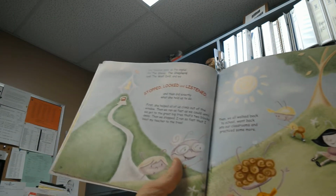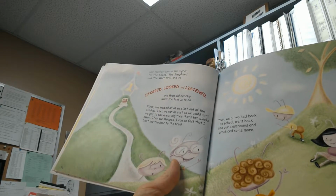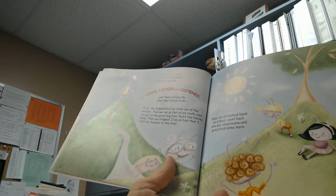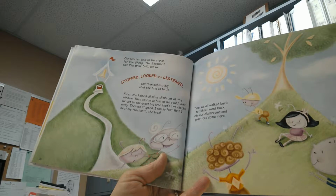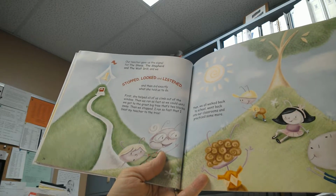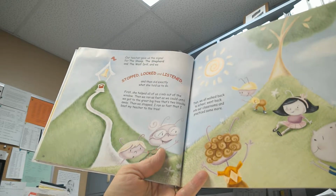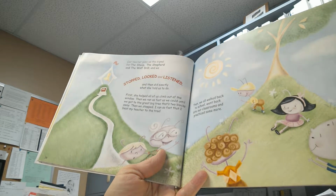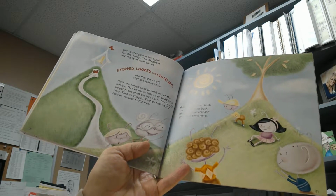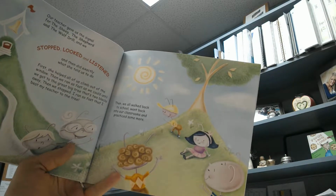Our teacher gave us the signal for the sheep, the shepherd, and the wolf drill, and we stopped, looked, and listened, then did exactly what she told us to do. First, she helped us all climb out of the window. Then we ran as fast as we could until we got to the great big tree. I ran so fast that I beat my teacher to the tree. Then we all walked back to school, went back into our classrooms, and practiced some more.